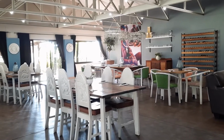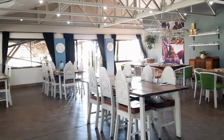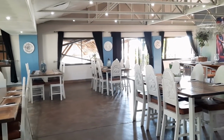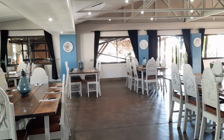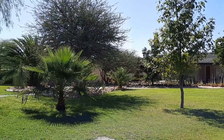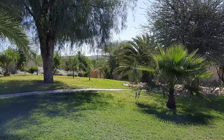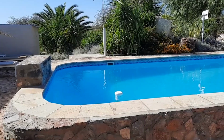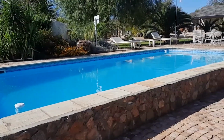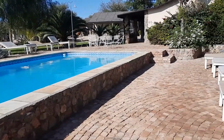This is our eating area where we serve breakfast, lunch and dinner, a la carte or buffet option for larger groups. Join us on our shaded lawn viewing our game camp on site. Our swimming pool on site, strictly for overnight guests, with a depth of plus minus 2 meters. You can always get yourself a drink from our bar and come and sit and relax.